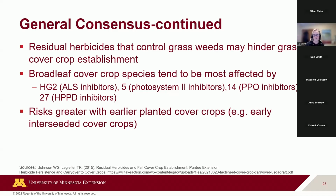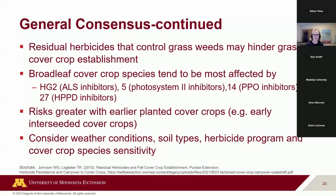And also, risks were greater with earlier planted cover crops. So again, early interseeded, because you just don't have a wide enough window between application and seeding of that cover crop for that herbicide to break down. And also look at weather conditions, soil types, herbicide program, and cover crop sensitivity when you're deciding what to do in your own cover crop system.